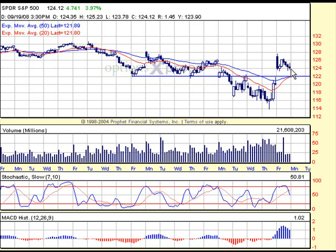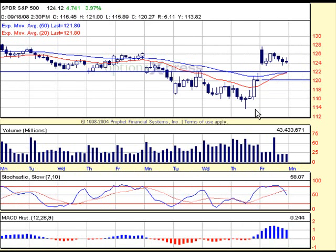Like I said, there's a very good chance that we will test the support right here, 122, and ultimately the good major support is still at 120. If this level holds, especially 120, then there's a very good chance that we can bounce higher. Notice how the low on Thursday was a very good reversal sign. Let me zoom in for you guys. Guess what that is? That's a hammer.